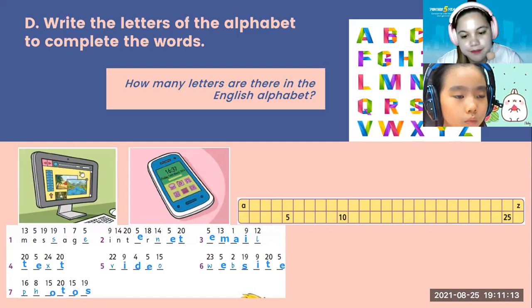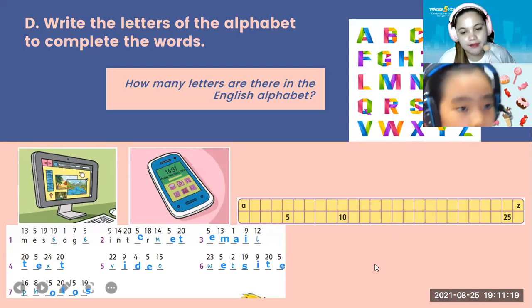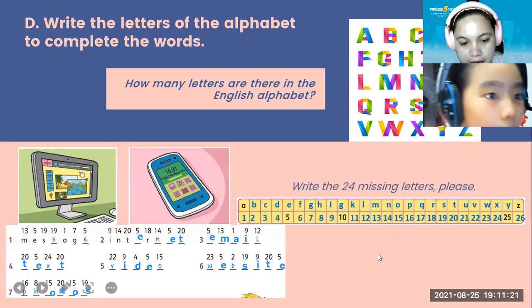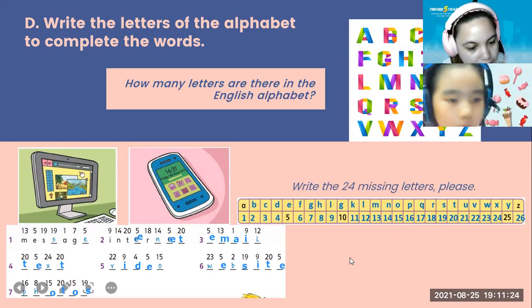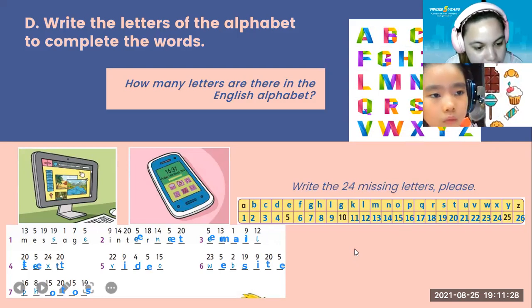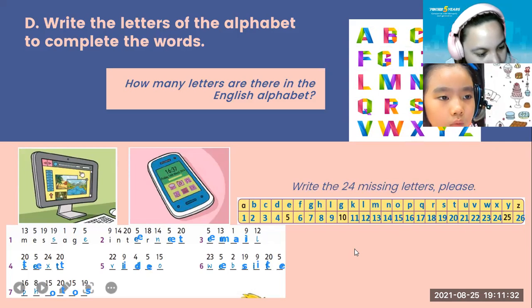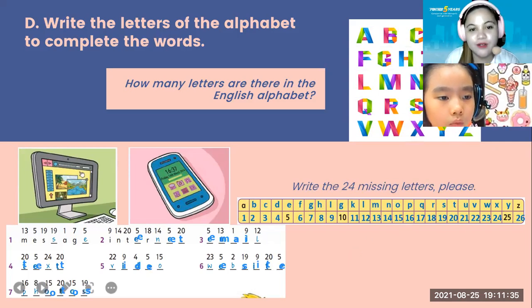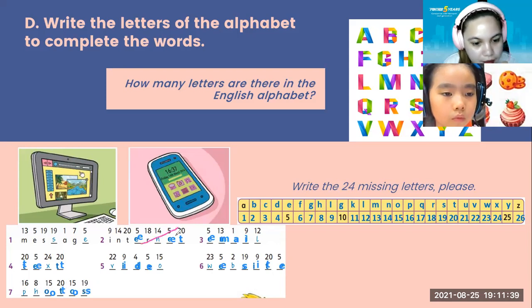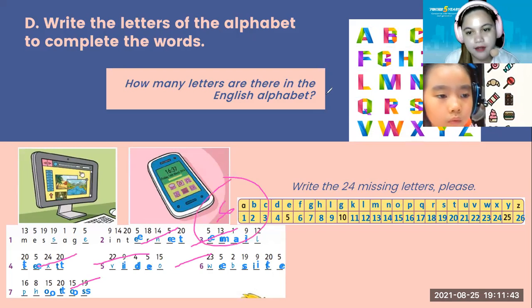Okay, finished? Yes. All right, so now let's check if you got the correct answers. So the next one is internet, correct? Email, correct? Text, correct? Video, correct? Website, correct? And photos is also correct. Very good, Akiko. 1, 2, 3, 4, 5, 6 points for you.